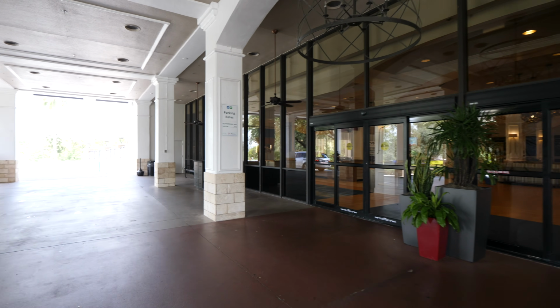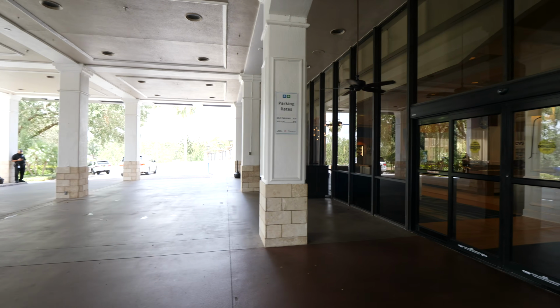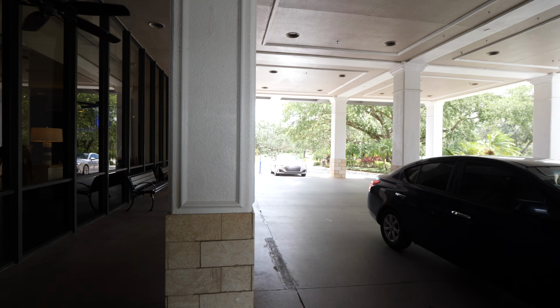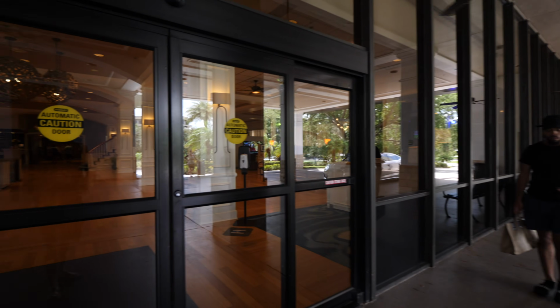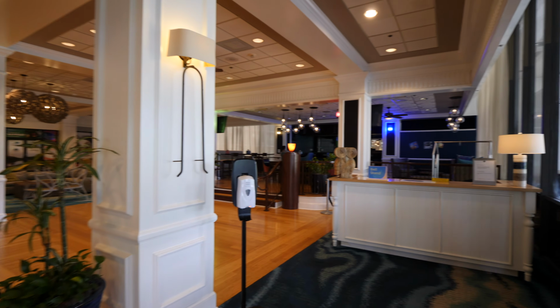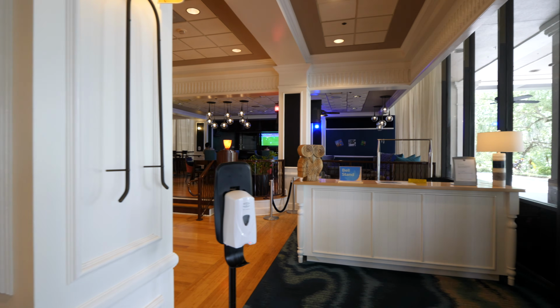All right, guys, so this is where you get let off if you're coming by car, which I believe you will be. You're greeted by a bellboy, someone that is going to help you with your luggage. And this is what it looks like once you walk in.